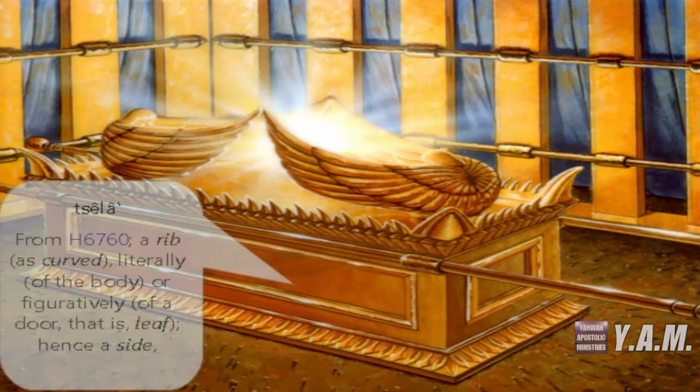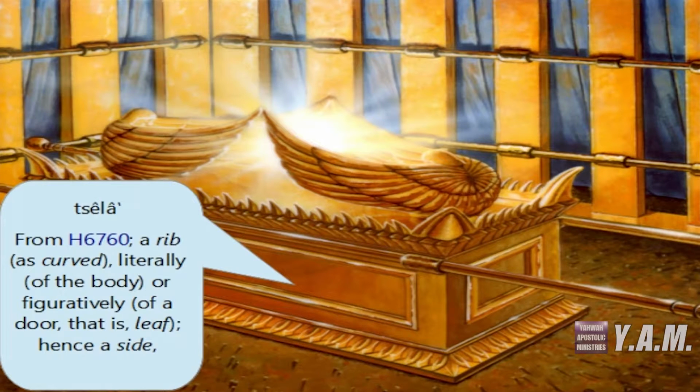Okay, now, interestingly, the word that is used in the Old Testament for the walls of the Ark of the Covenant is the word tsela, from the Hebrew number 6760. It means a rib, as curved, literally of the body, or figuratively of a door, that is a leaf, or hence a side.